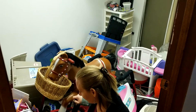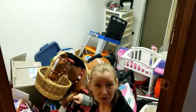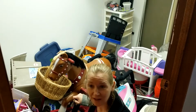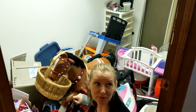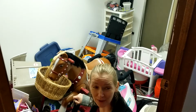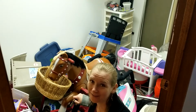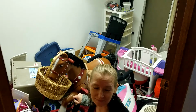But we've got outdoor gear in here, swimming stuff, baseball, the guitar's in here, the amp is in here, and a whole whack load of toys. So I can't even get to those closet doors until we have this room cleaned up. So I hope you're very motivated by this. I hope you get a lot of inspiration, and let's tackle this.